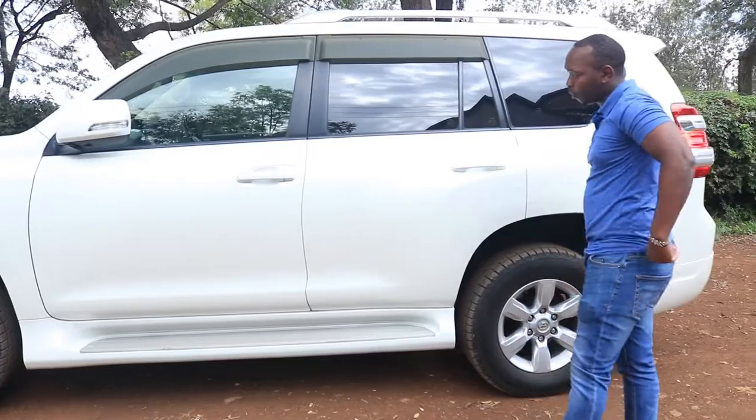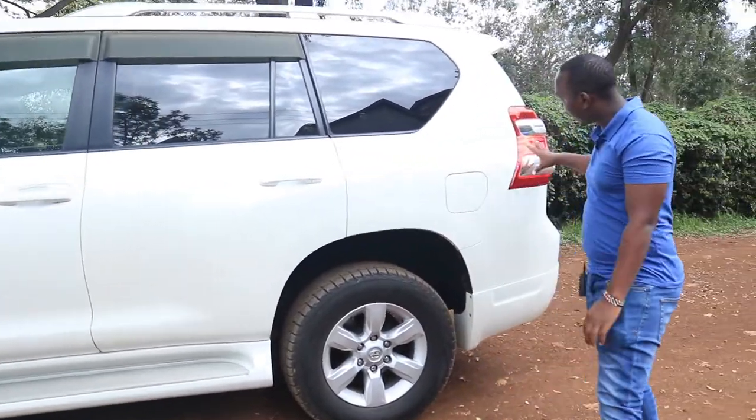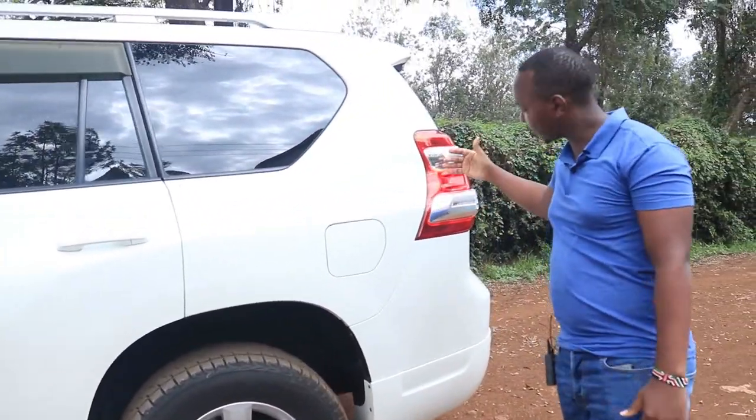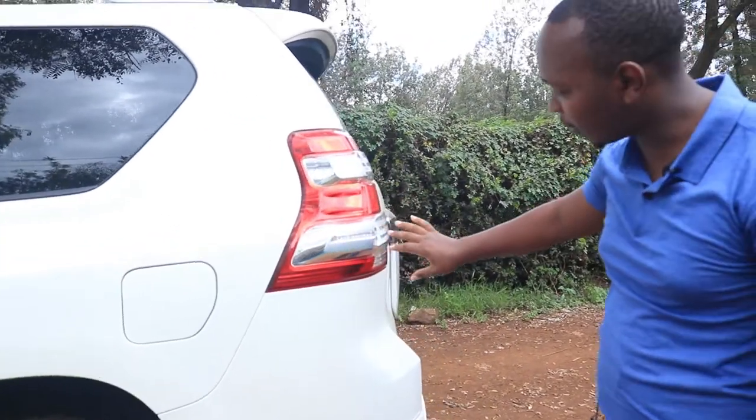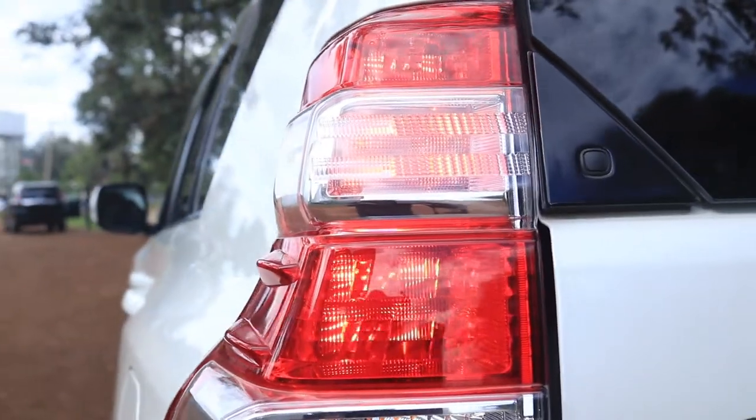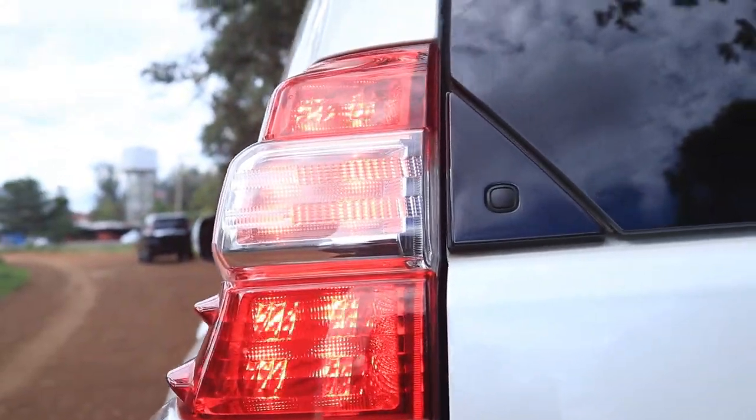Another interesting feature about the car, this car comes standard with LED lights. And as you can see, we have something special. We have the Land Cruiser logo inside the lights to remind you where the money is.